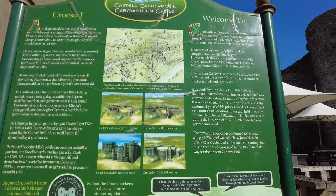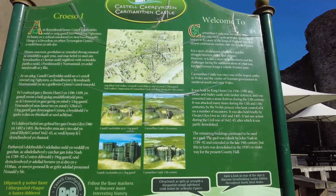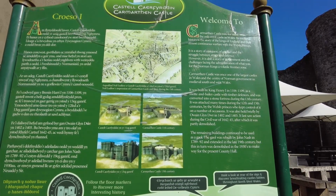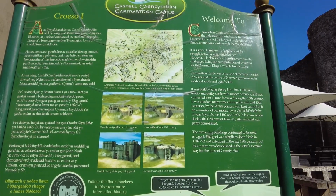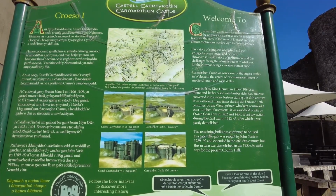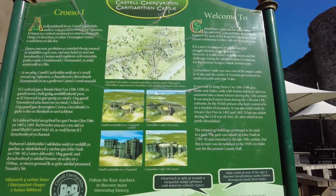Carmarthen Castle was once one of the largest castles in Wales, the centre of the Norman government in medieval South and West Wales. It was built by King Henry I in 1106 to 1109 as a motte and bailey castle with timber defences, and converted into a stone fortress during the 13th century. Attacked many times.